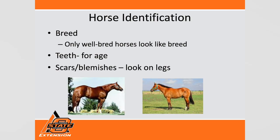On identification, breed is going to actually be a little bit tricky. Those two pictures that I have there are both registered quarter horses, but they are pretty different looking animals. We always say a horse has to be a well-bred version of that horse to fit with that breed characteristic, so realize you may not always be able to recognize what they are. Within our quarter horses, they can look like thoroughbreds, or this is a halter horse, to little tiny horses, all over the place. So don't worry about that a whole lot.